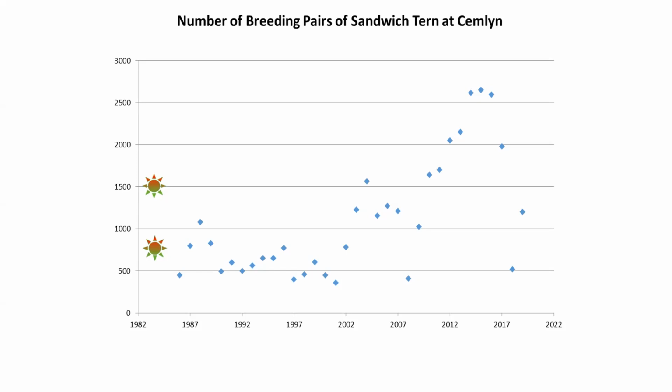So it's really important that we keep the conservation work going. You can see that after that big peak, there was a severe drop after 2017. It went right down to 500 pairs again, and then back up. That was as a result of, in 2017, problems with predation and disturbance by otters, which we had to address with the use of electric fencing the following season. But since then, touch wood, since we've been putting the electric fencing, we haven't had issues with otters.